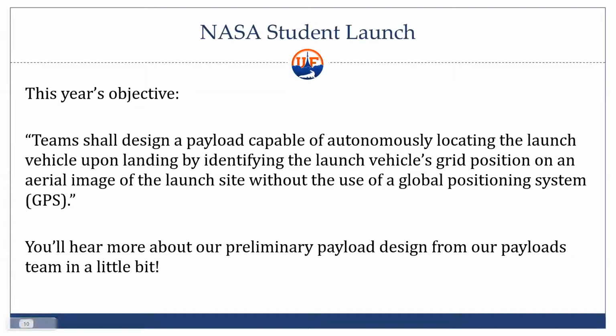Okay, so the year's objective, there's a whole list of requirements, but this is sort of the backbone of it. Each year we have to design a different payload and then a launch vehicle or rocket around that. So this year, the objective is that the team shall design a payload capable of autonomously locating the launch vehicle upon landing by identifying the launch vehicle's grid position on an aerial image of the launch site without the use of a global positioning system, GPS. There's a lot to unpack there, which we're not going to get into tonight, but that is the project that the team will be working around this year. You'll hear more from our payload design leads later on, and they'll tell you a little bit about the direction that we're going to be going with that. But if you're interested in working in that sort of thing, then that is what we will be doing this year. Next slide.